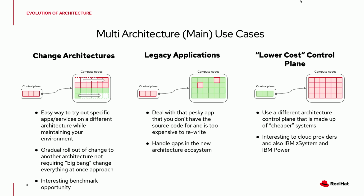And then the last one. These first two are much more focused on the end user. The last one's more towards the cloud provider. And this is the idea of, I've put it in quotes, lower cost control plane. So again, if you're a cloud provider or internally doing a cloud service, maybe it is x86 you want to run on, or let me throw Z systems into the mix, right? Maybe you want to run your workloads on there, but for the control plane on OpenShift, you want to run on a 20% saving architecture, so we'll help you to do that.